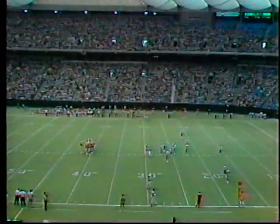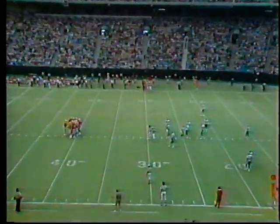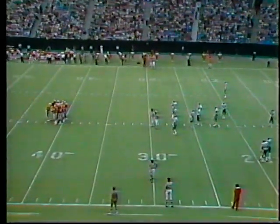Second quarter looked like Saskatchewan was going to come back, and then late in the quarter, BC scored their only touchdown of the second quarter. And Saskatchewan, they just got a long way to come back. They need to score a quick one. They got to get the ball scored quickly.